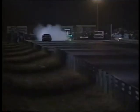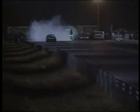Kelvin Sweeney running a modified sedan. And here we have John Gedalis running a supercharged Holden powered HQ. And he's running the double C gas class.